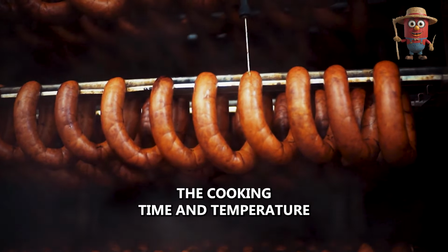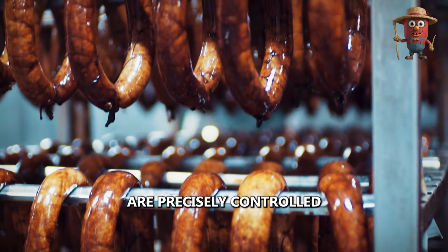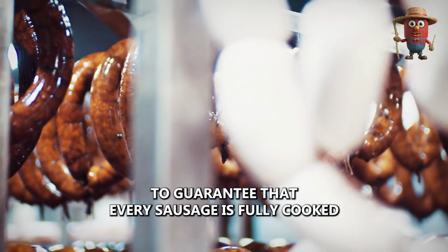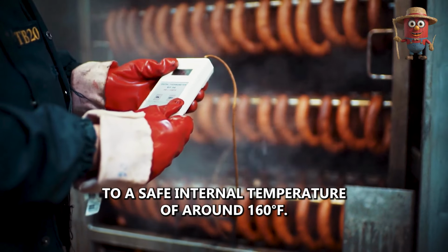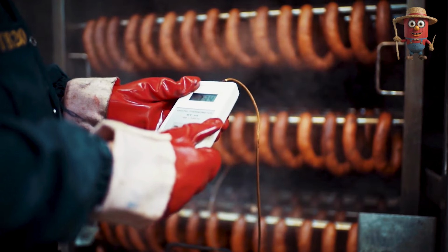The cooking time and temperature are precisely controlled to achieve the desired texture and flavor, with internal sensors monitoring the process to guarantee that every sausage is fully cooked to a safe internal temperature of around 160 degrees Fahrenheit.